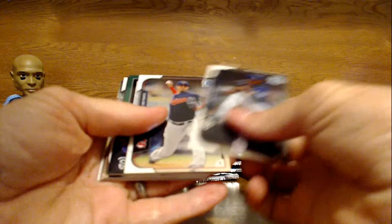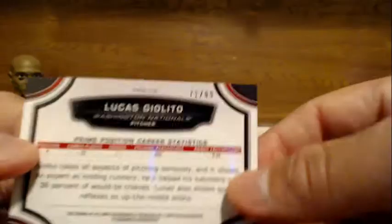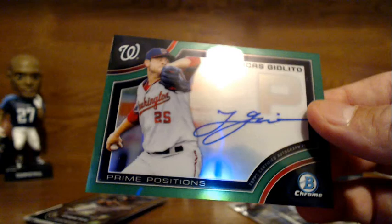Wow. How about that? Lucas Giolito in another insert auto. This one's colored, and it is numbered to 99. 71 of 99, Giolito, prime positions insert autograph for the Nationals. Congrats to the Nationals. Nice hit there. It's going to be a beast. We're at the Nationals.